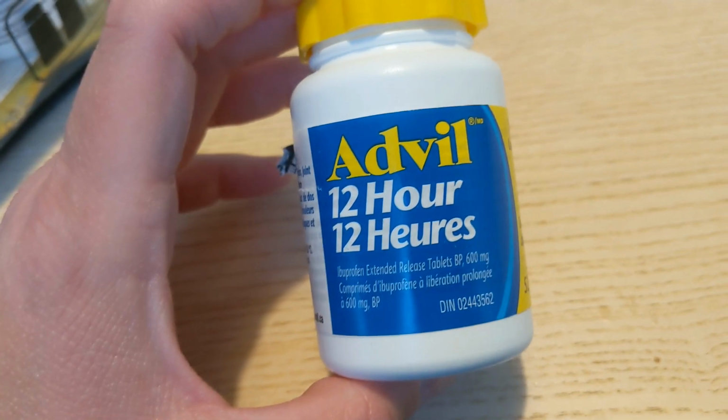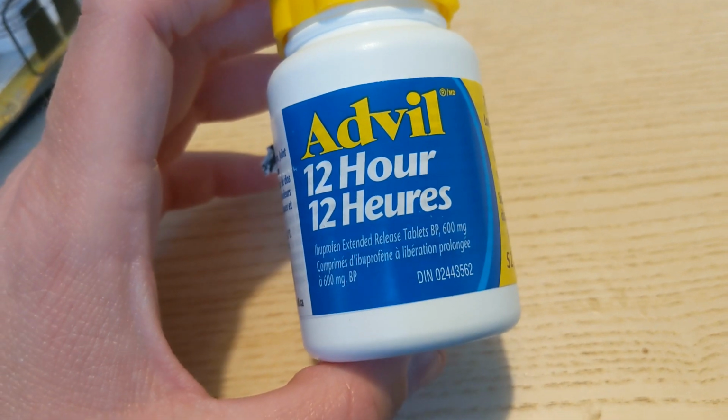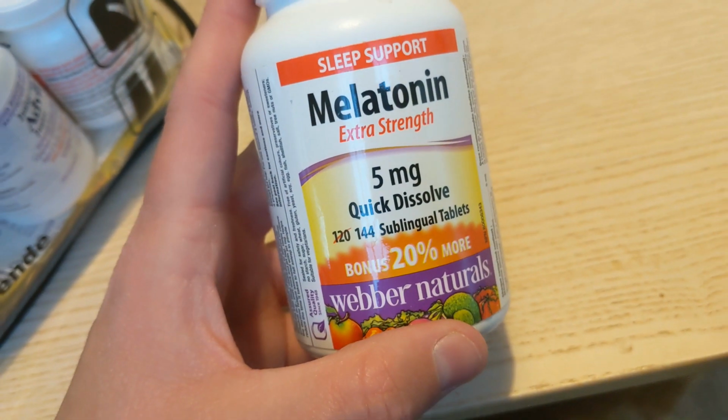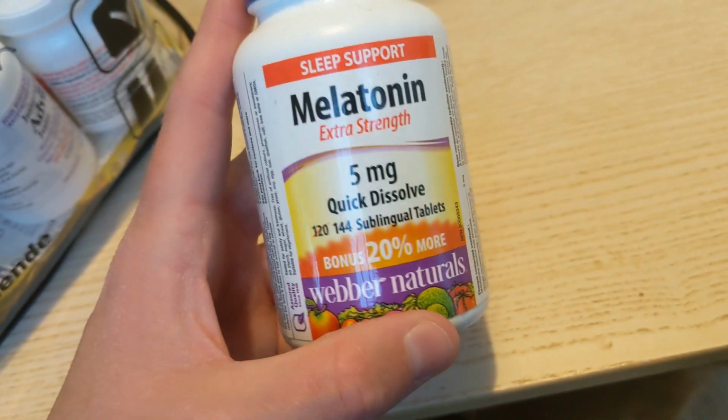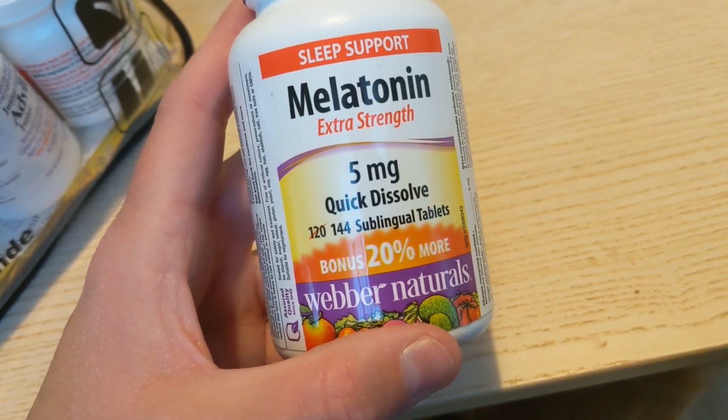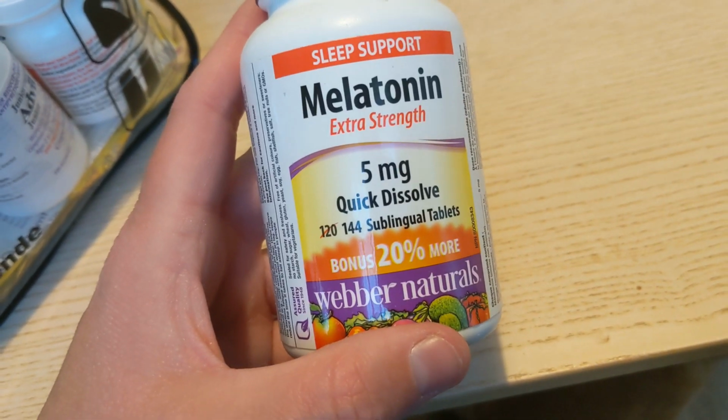My brother and I both prefer this 12-hour Advil to any other medication, so we don't bring Tylenol, we just bring this Advil. And then last but not least, when we do international cruises, like the one we're about to go on, we do bring melatonin. I will take 1 or 2 of these, and then I will give a quarter of it to my daughter.